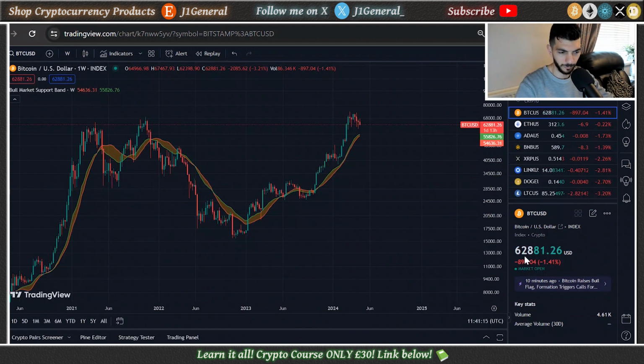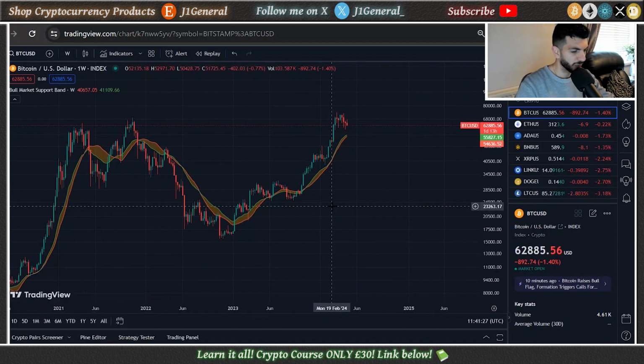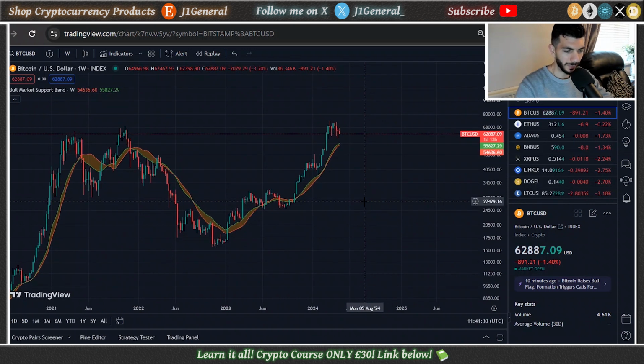The current price of Bitcoin is residing at just shy of 63,000 United States dollars. We're currently at 62,888.5 and 89 cents.